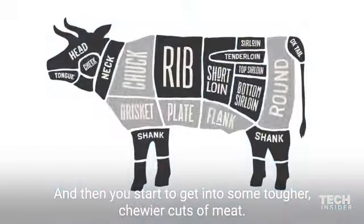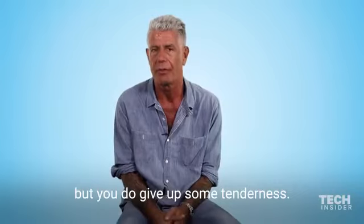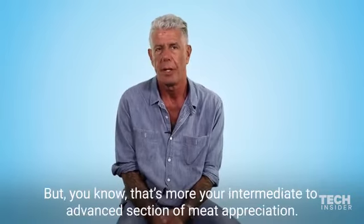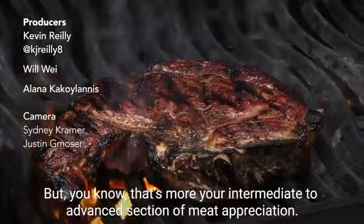And then you start to get into some tougher, chewier cuts of meat that are interesting for their flavor, but you do give up some tenderness, and that's more your intermediate to advanced section of meat appreciation.